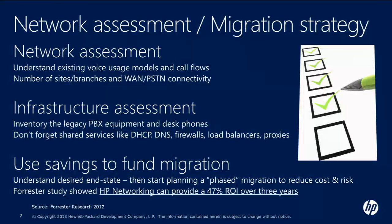Question over there? Yeah, so when you are trying to put together a statement of work or proposal for mid-sized companies, the first thing they try to cut out of that statement of work is that network assessment. So what are some of your ideas to kind of hold the line on that, and what's the typical length of time that you take to do an assessment?